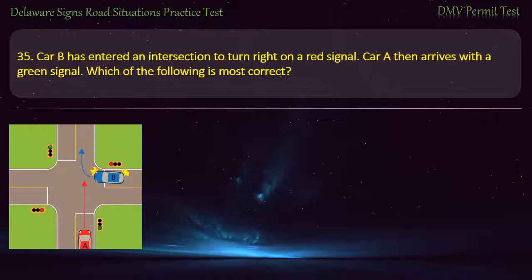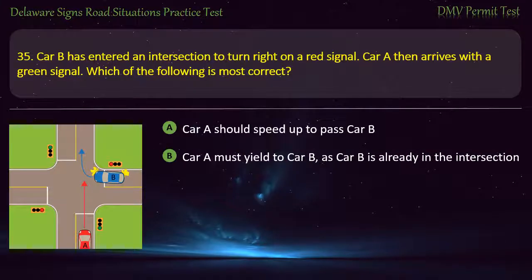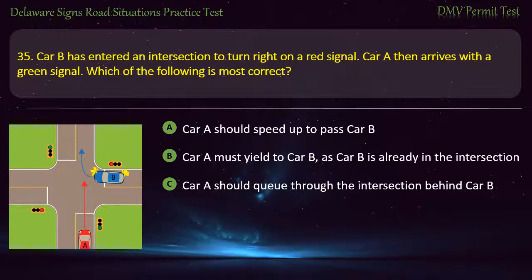Question 35. Car B has entered an intersection to turn right on a red signal. Car A then arrives with the green signal. Which of the following is most correct? Car A should speed up to pass Car B. Car A must yield to Car B, as Car B is already in the intersection. Car A should queue through the intersection behind Car B. Car B must stop and let Car A through. Answer. Car A must yield to Car B, as Car B is already in the intersection.